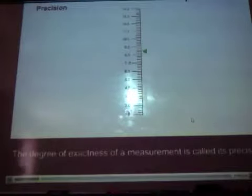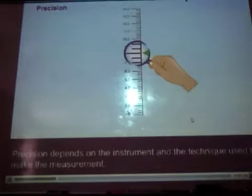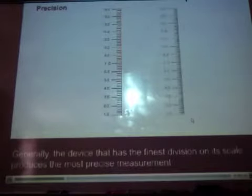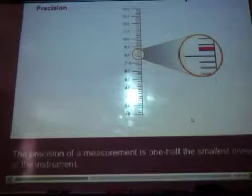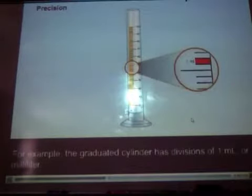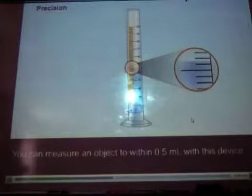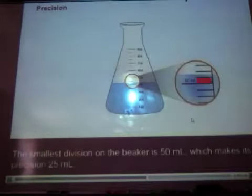Exactness of a measurement is called its precision. Precision depends on the instrument and the technique used to make the measurement. Generally, the device that has the finest division on its scale produces the most precise measurement. The precision of a measurement is 1/2 the smallest division of the instrument. For example, the graduated cylinder has divisions of 1 ml, or milliliter. You can measure an object to within 0.5 ml with this device. Hence, the reading from the instrument can be precise up to 0.5 ml. The smallest division on the beaker is 50 ml, which makes its precision 25 ml.